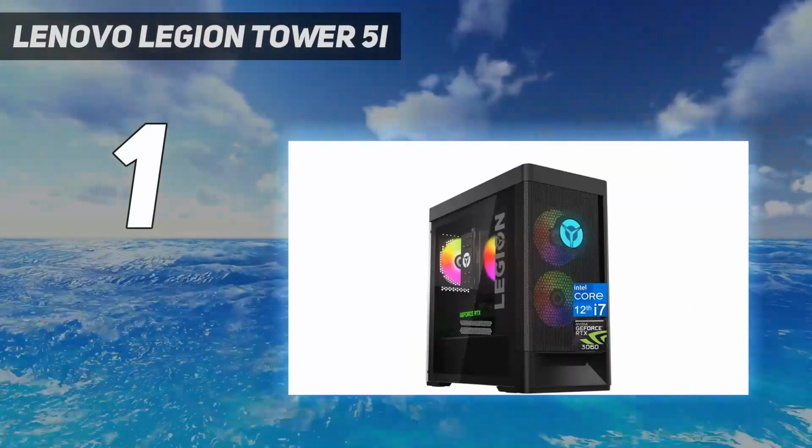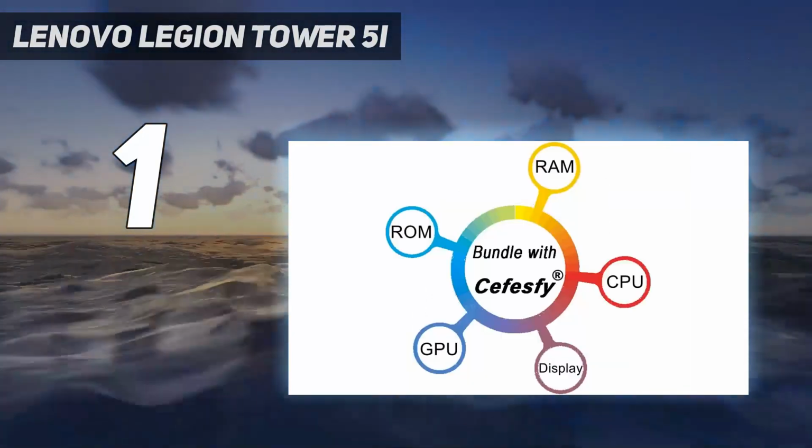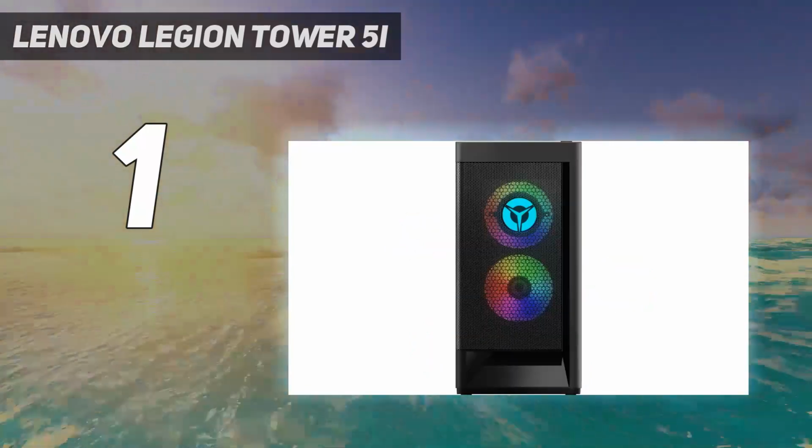Its venting, which runs across the front, top, and back of the chassis, not only allows it to keep the internals cool, but also allows for plenty of the RGB lighting from the cooling fans as well as its logo to shine bright.